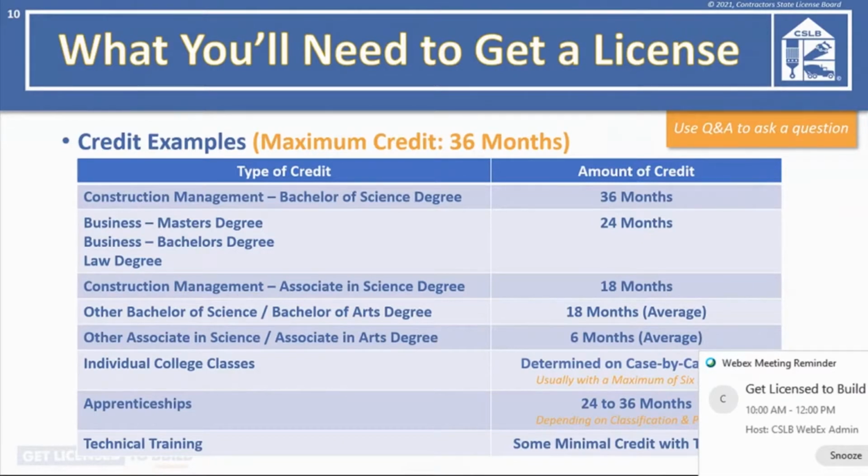Apprenticeship completion certificates will get you 24 to 36 months, depending upon the classification of the program. For example, a sheet metal worker apprenticeship gets you 24 months credit for the C20 HVAC and C43 sheet metal classifications only. A lineman apprenticeship gets you 36 months in C7, low voltage, and C10 electrical classifications only.